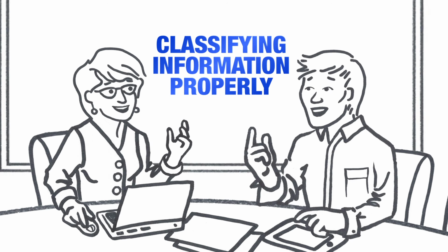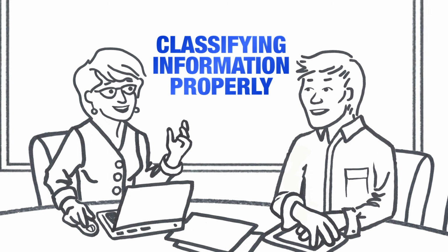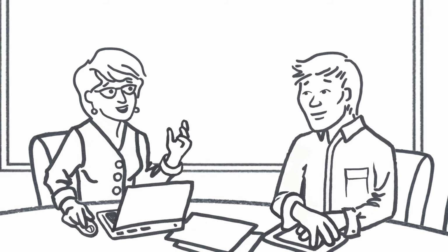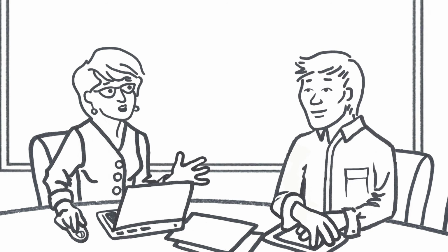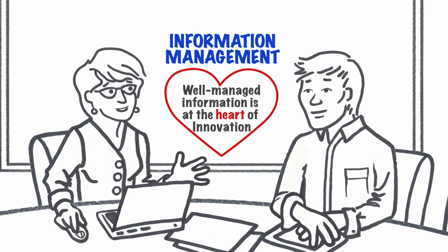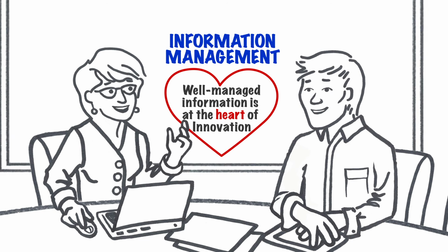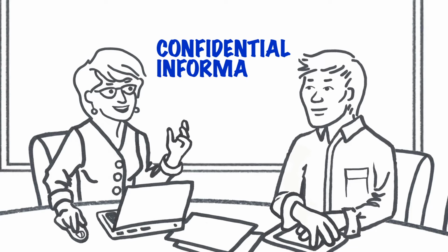I got it. There's various kinds of information. Some is kept for a while, a few years, and some is kept in perpetuity. Well, maybe not forever, but there is information that we keep for many years. And that's it? Not exactly. I knew there had to be a catch. No, not a catch, but a really important component of good information management, which, if done well, allows us to innovate. Yeah, that's right. An important part of good information management is how we safeguard our confidential information.